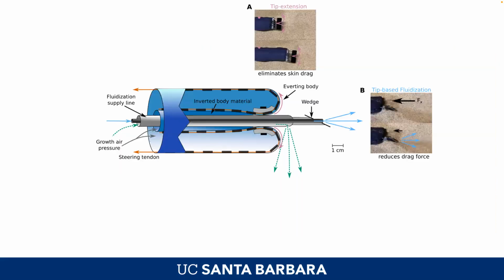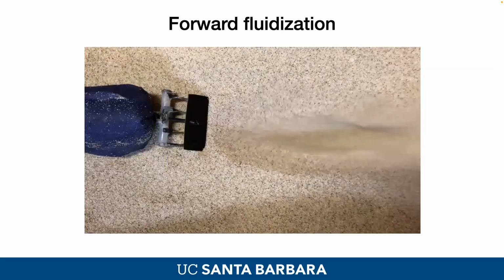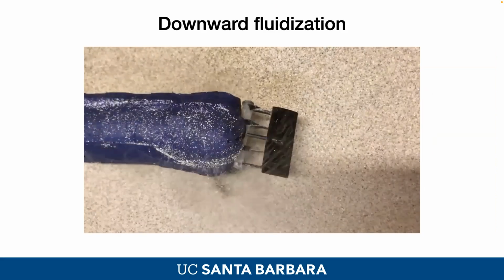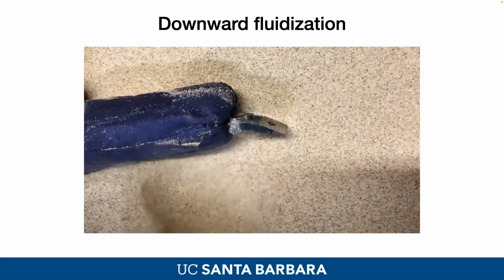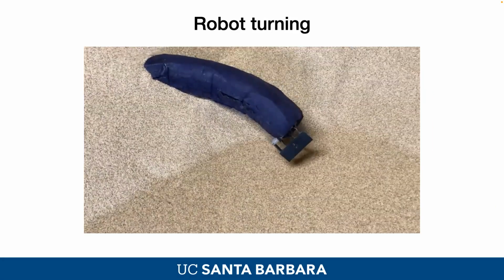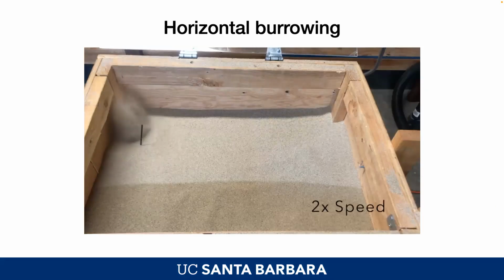The first one is a forward fluidization air jet, like this. We use that to reduce the strength of the media in front of it to help it burrow. The second principle is a downward directed fluidization jet. That one's more for controlling lift. So by modulating the pressure between the two, we can change the direction. The last one is steering. We basically added tendons inside this guy. Just like your arm, you contract one of your muscles, it'll turn one way. So here we are, it goes this way. Anyway, combining these together, we can achieve horizontal burrowing.